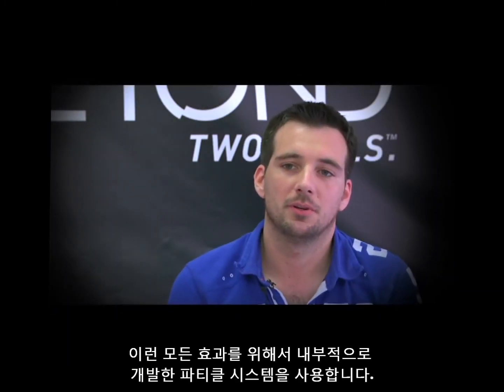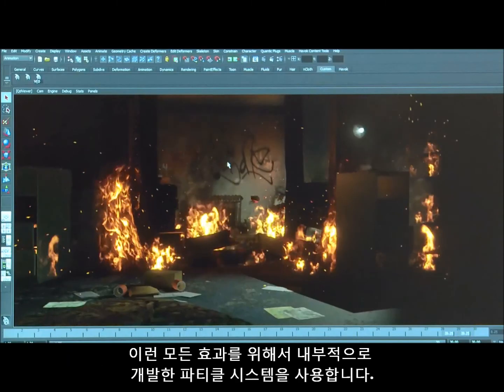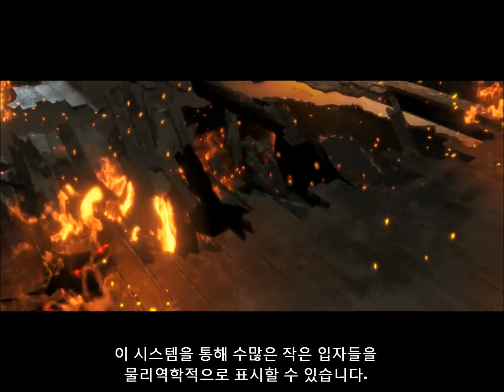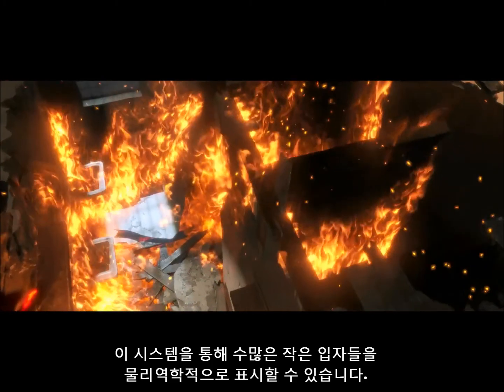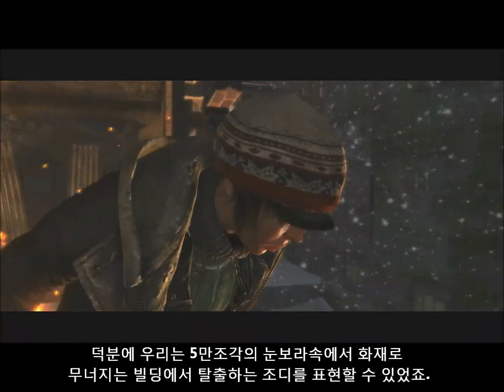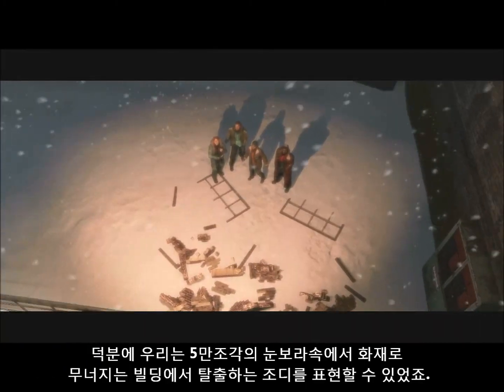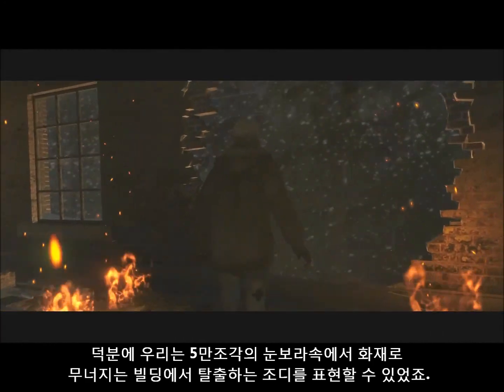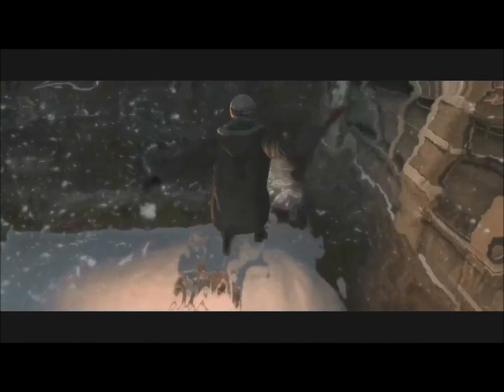For all our effects, we relied heavily on our internally developed particle system because it allowed us to display a large number of small particles to which we could apply physics-based dynamics. Thanks to this, we've been able to have Jodie escape a collapsing, burning building, while at the same time outside there's a blizzard of about 50,000 flakes.